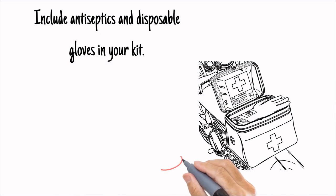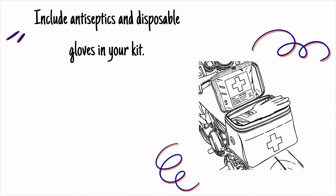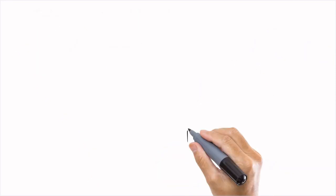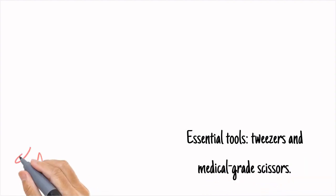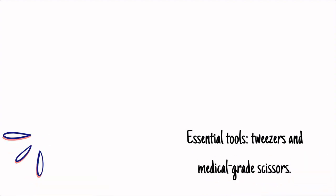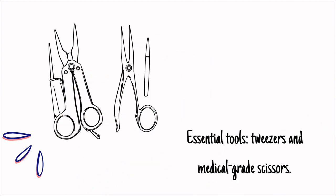Next up, include a few pairs of disposable gloves. They are crucial for protecting both yourself and others when providing first aid. Also, add a pair of tweezers, which are handy for removing splinters or debris from wounds. Don't forget medical-grade scissors, useful for cutting clothing, tape, or bandages. I don't leave the house without my Leatherman Raptors.